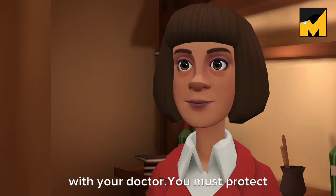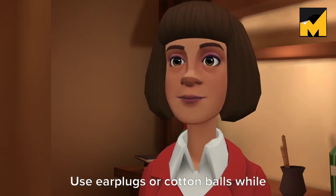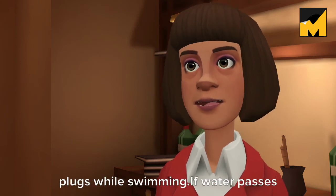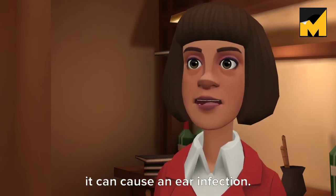You must protect your ears entirely from water while pressure equalization tubes are installed. Use earplugs or cotton balls while showering, and use specialized earplugs while swimming. If water passes through the tube to the middle ear, it can cause an ear infection.